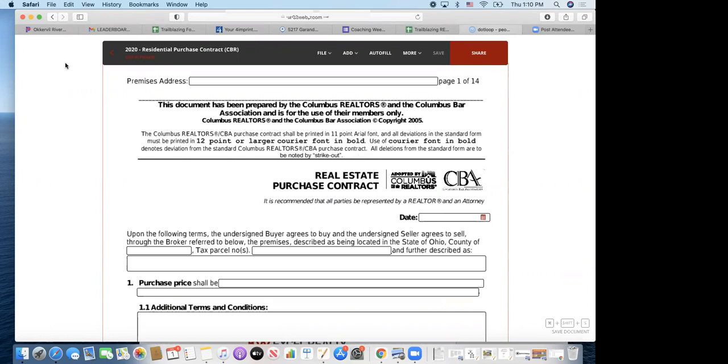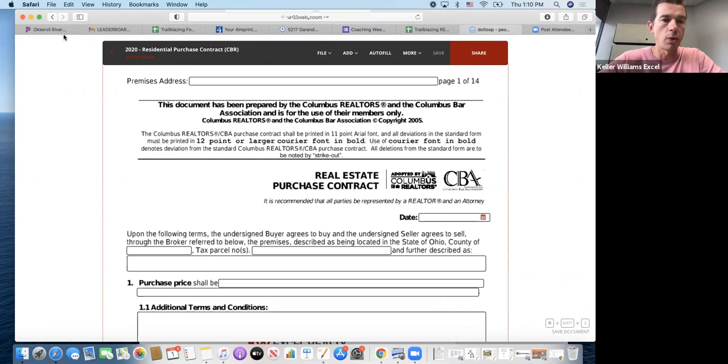It doesn't matter if you're on Dotloop or DocuSign. This purchase contract should be the same purchase contract everyone's using, so there shouldn't be any surprises. In Dotloop, you have an autofill function. In DocuSign, I'm assuming there's something similar. When you use the autofill function, it just speeds up the process of writing an offer, so I would encourage you to use it. But for this practice, we're just going to run from top to bottom.